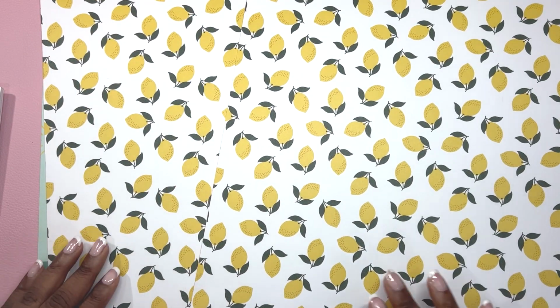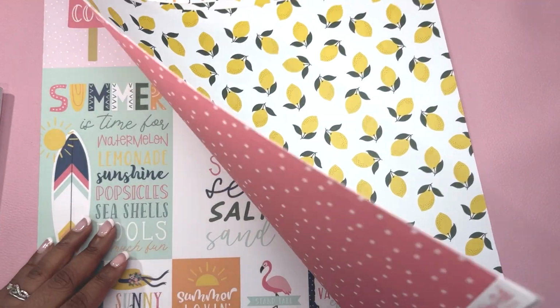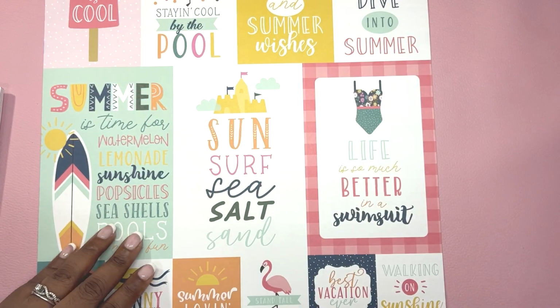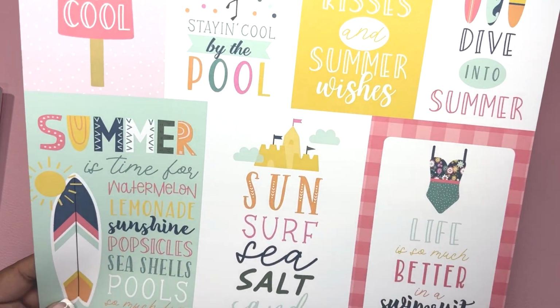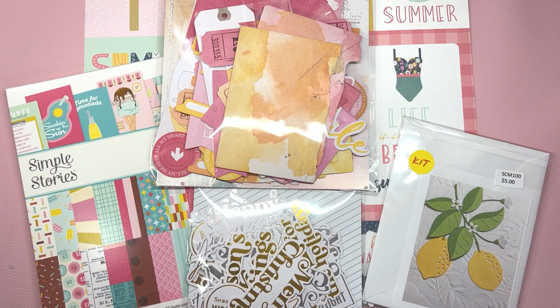I only found two, but that's more than enough. I can create a lot of things with that. And then even the back is really pretty too. It's a coral and white polka dot. And then I grabbed this cut apart sheet, which has multiple summer theme sentiments on here, and journaling cards. So this is everything that I picked up from the local scrapbook store.